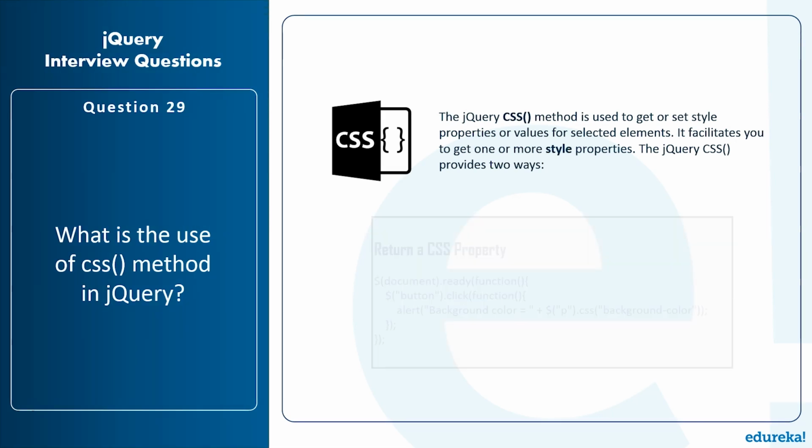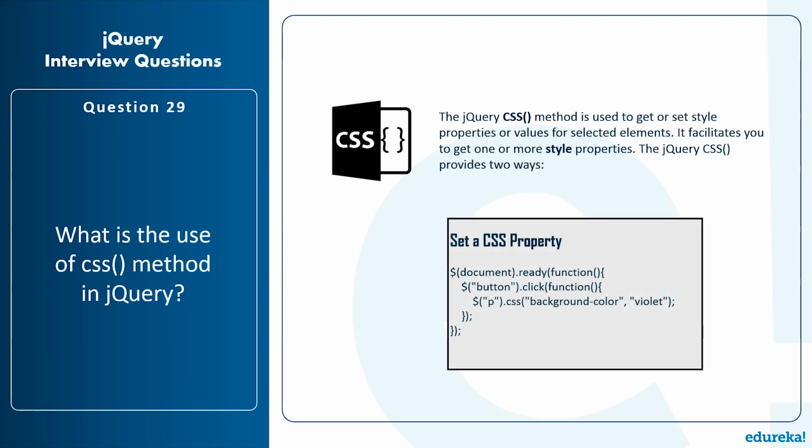The other way to do this is to set a CSS property. In the first one, we had returned a value with the help of the alert method. Here, we will just directly set a CSS property. So here we have selected the paragraph element and then .css background color as violet. In the previous one, we were returning a value, and here we have directly set a CSS property. So you have just used the CSS method and given the background color as violet directly. So these are the 2 different ways with which you can use the CSS method and also provide or get any particular style in your document.